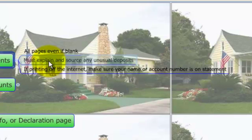Or if it was a sale of a vehicle, which happens a lot, then make sure you get a bill of sale, you want to get the transfer, all that kind of stuff. Every bit of paperwork that you can for these unusual, outside the norm deposits is really important. And then finally, if you're printing off the internet, make sure that your name and the account number is on the statement.